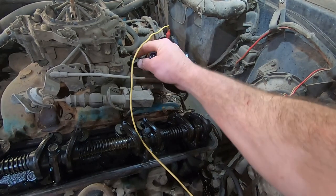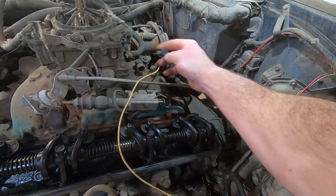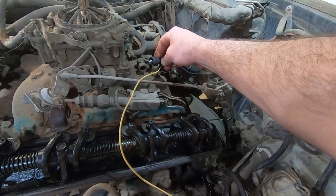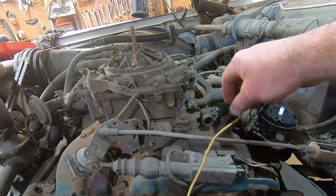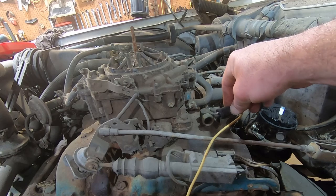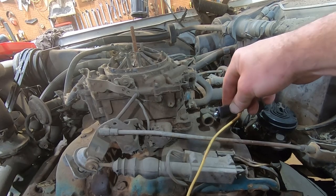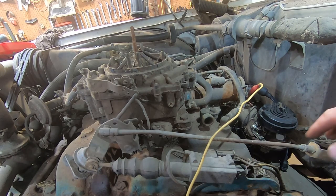Anyway, we're going to try to get it real close to this connection here for the vacuum booster and not electrocute ourselves. See if we get any spark. Okay, here we go. After sitting for 30 years, any bets? Yeah, I bet we're not going to have any spark either. Nothing. Okay, I guess we're going to be cleaning up some points as usual.